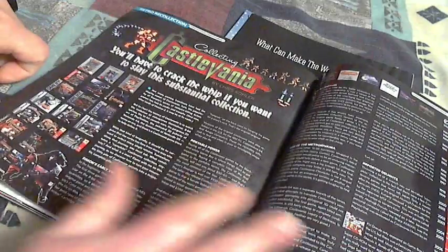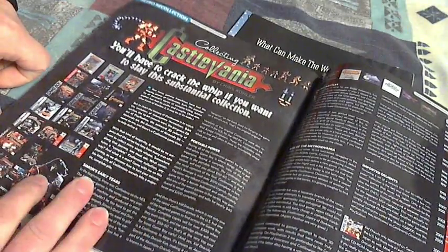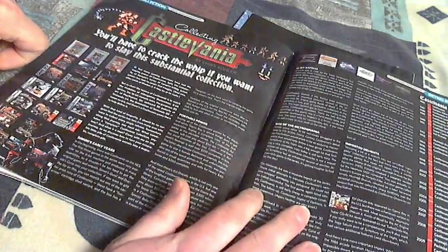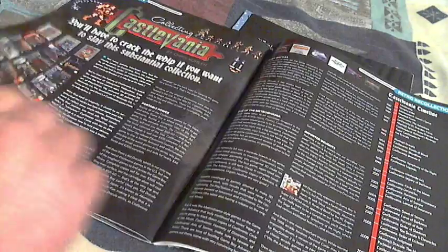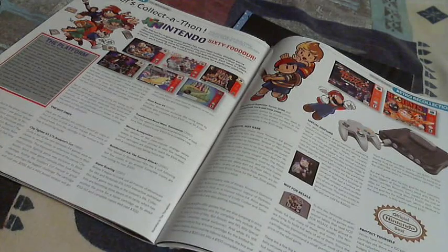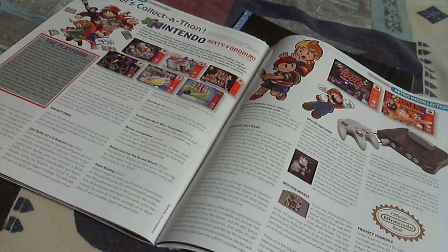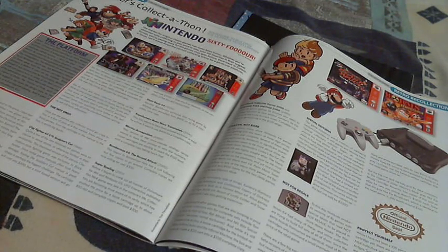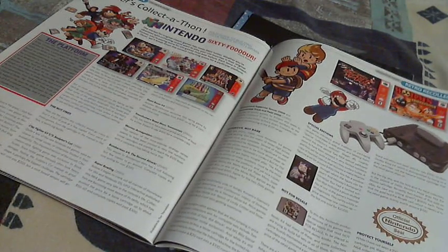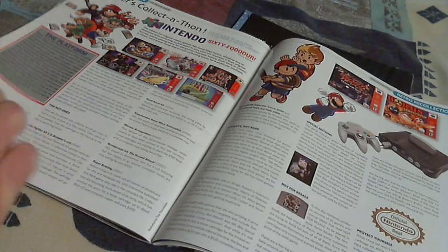This is a really nice article, Collecting Castlevania. This may be one of the best articles I've seen them do yet. Really goes through every single version of Castlevania ever made with a big ol' Castlevania timeline over here. That I really like. Here's the main thing I like in every issue, is the Collectathon. They pick a system and they tell you all the rarest games for that system, and what to collect for, and what to look for, and what to look out for, scams and things, you know. So that's my favorite part.